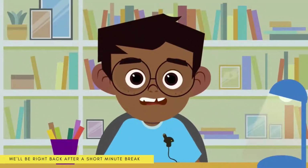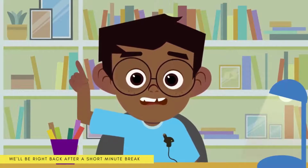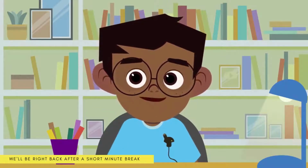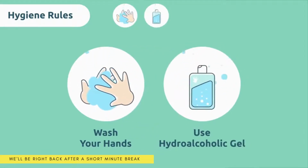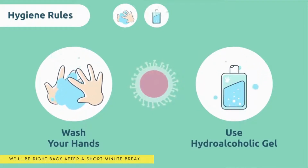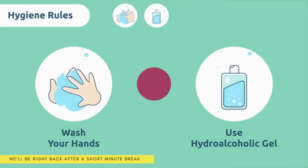As you know, the important thing now is to look after ourselves and others. That's why many measures have been taken. To avoid the spreading of the virus, it is advisable to follow some hygiene standards. Wash your hands very often or use hydroalcoholic gel. Did you know that this way the material that envelops the virus is broken? If this material is broken, the virus can't infect the cells.